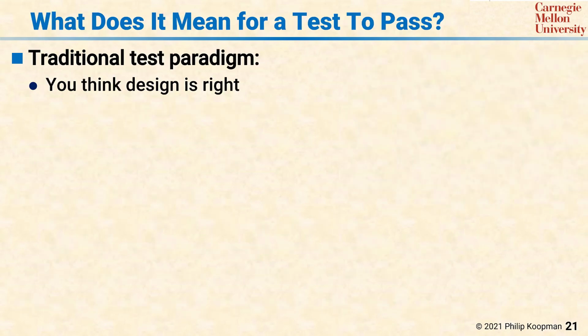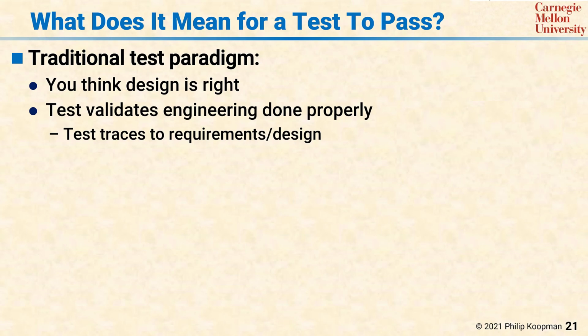A complication of simulation campaigns for machine learning-based systems is that it can be not so clear what it means for a test to actually pass. With a traditional V model, the test paradigm is typically you think your design is right. You use your understanding of the design to create tests that validate that the design does what you think it's supposed to do. In other words, the test validates that the engineering was done properly, knowing that it probably was, and you're just looking for mismatches in the implementation.